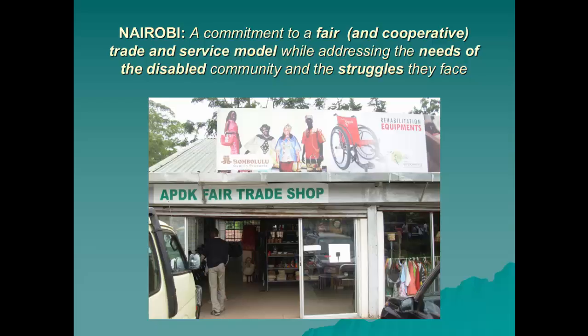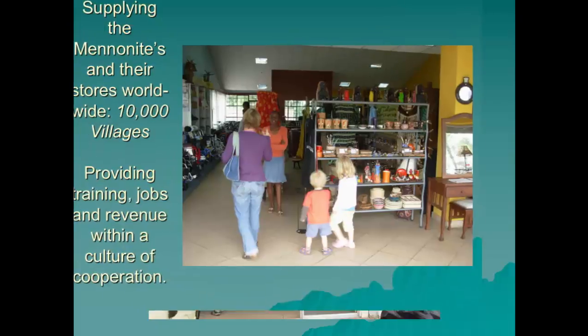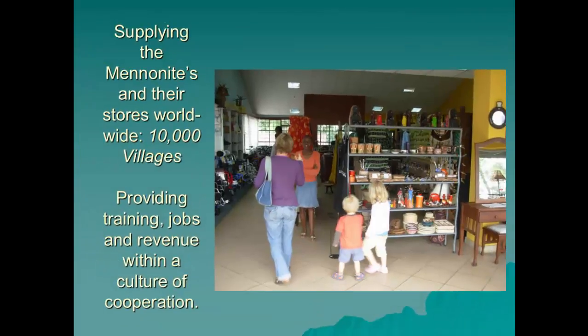In this case, disabled people are crafting some of the materials in this shop, and this affords them a chance for a decent living. Here you see the inside of the Mennonite store, 10,000 Villages. They have these stores worldwide, and the Kenyans supply some of the crafts that are in these shops. In addition to a fair trade, a fair price, these operations also provide training, jobs, and revenue within a culture of cooperation.